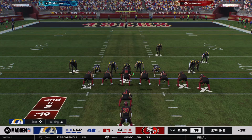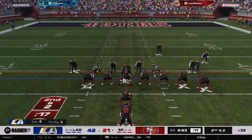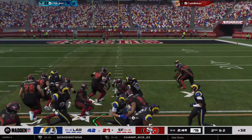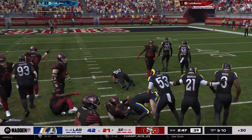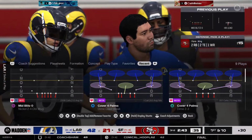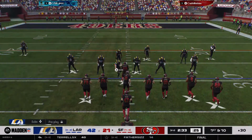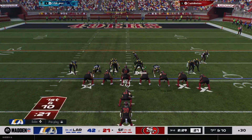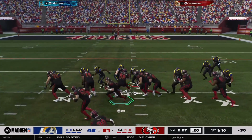Here we go. 70 Timberwolves. Straight ahead is Hall. And he works it to the 30-yard line here, right at the 30. 2 yards, good enough for a first. That's another 49er first down. First and 10 at the 30-yard line.